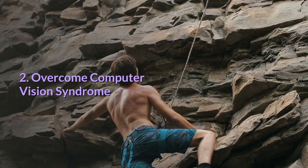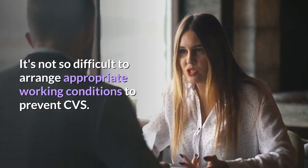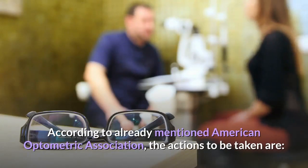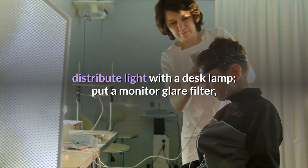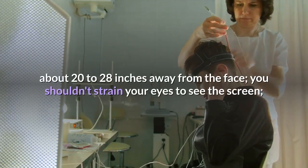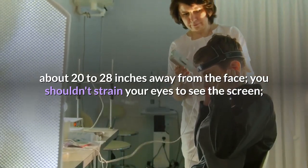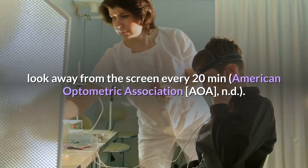2. Overcome computer vision syndrome. It's not so difficult to arrange appropriate working conditions to prevent CVS. According to the already mentioned American Optometric Association, the actions to be taken are: distribute light with a desk lamp, put a monitor glare filter, position your monitor appropriately, slightly below eye level, about 20 to 28 inches away from the face. You shouldn't strain your eyes to see the screen, look away from the screen every 20 minutes. American Optometric Association, AOA-ND.